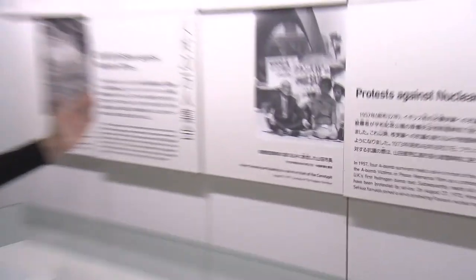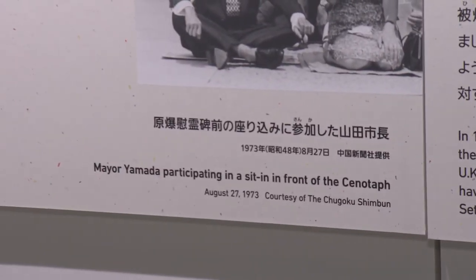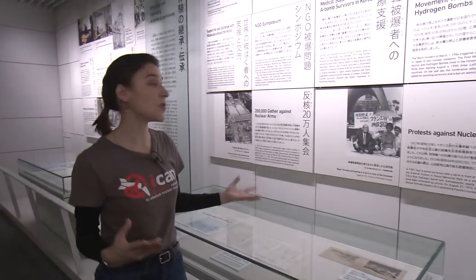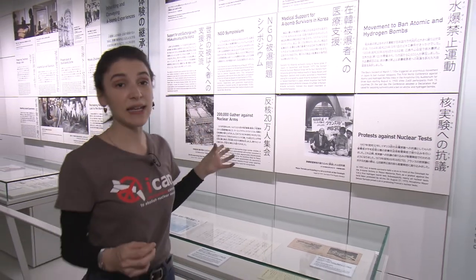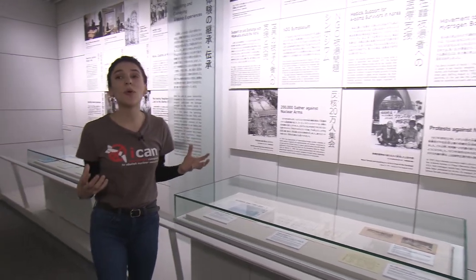And of course, the survivors don't only campaign for a world without nuclear weapons for Japan. They do it for the whole world. This is a picture of a former mayor of Hiroshima having a sit-in in the Peace Park to protest global nuclear testing. And so I feel so privileged and lucky to live in a city where peace literally surrounds me every single day. And to close, I hope that all of you take away from this tour not only the horrors of nuclear weapons, which I'm sure you're all aware of, but also this message that Hiroshima offers of inspiration and hope.